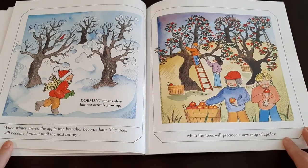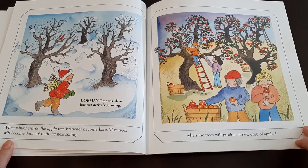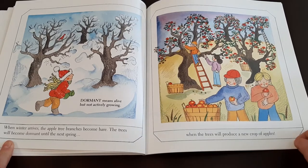When winter arrives, the apple tree branches become bare. The trees will become dormant until the next spring, when the trees will produce a new crop of apples.